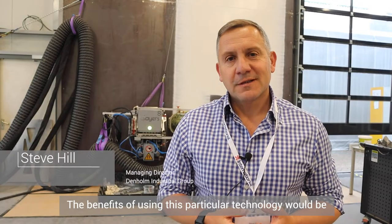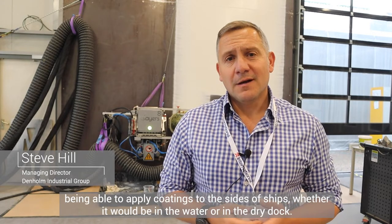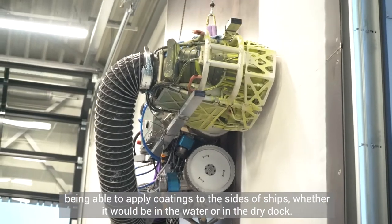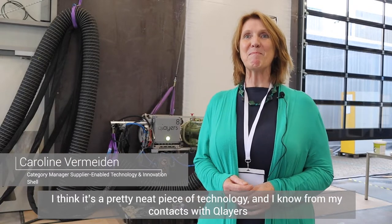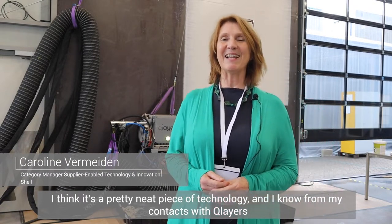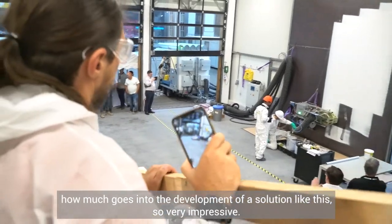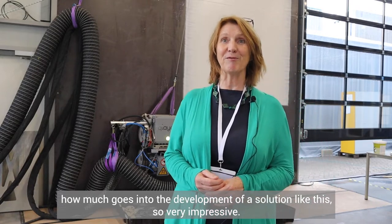The benefit of using this particular technology would be being able to apply coatings to the sides of ships, whether it be in the water or in the dry dock. I think it's a pretty neat piece of technology, and I know from my contacts with Qlayers how much goes into the development of a solution like this, so very impressive.